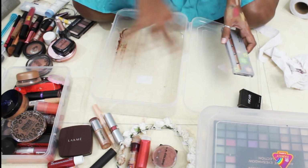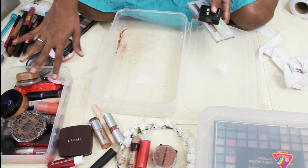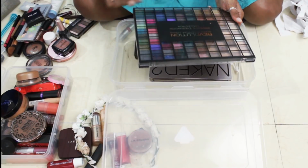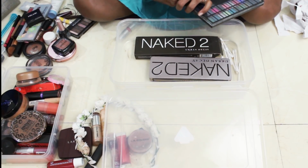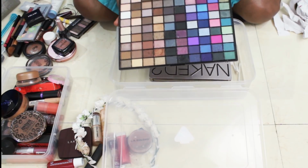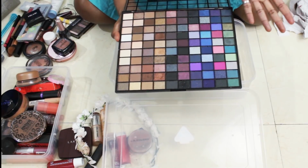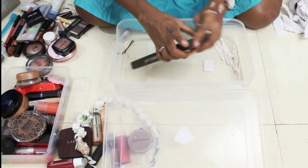So yeah, from this big box I have just 2 products left for me, and I'm just gonna give all those away. In this box I have palettes, if I'm not wrong. This is my Makeup Revolution 144 colors eyeshadow palette, and I love this palette. I don't really use it on a daily basis, but I use it whenever I do tutorials, and I love this palette, so I'm gonna keep this. It has a lot of nude colors and colorful colors. This is my Naked 2 Urban Decay palette. I'm gonna keep this also.